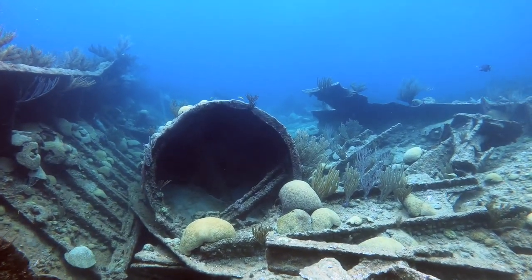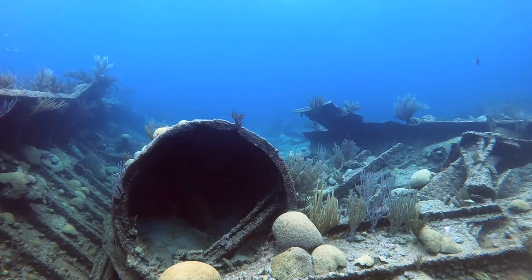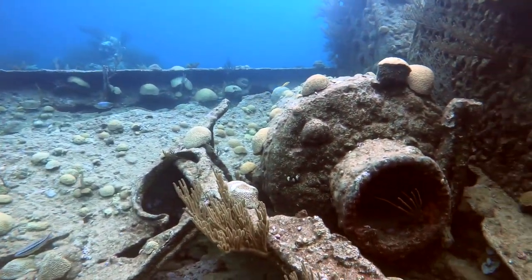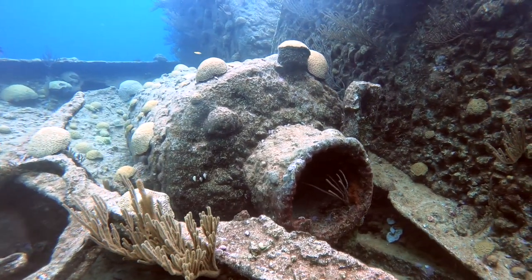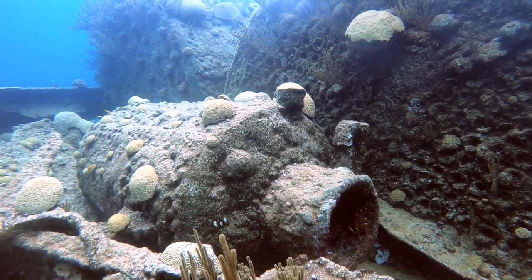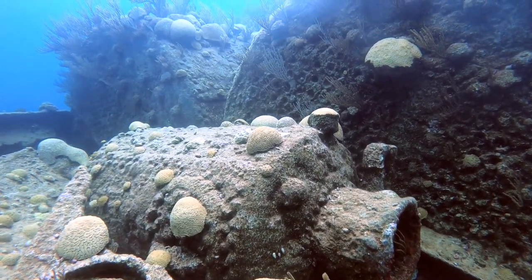And the wreck is home to so many species of fish. You just need to look in the nooks and crannies and just around, and you'll find queen angelfish, you can find lionfish, and in the deeper sand patches, you can also get eagle rays. But unfortunately, we didn't get an eagle ray today.